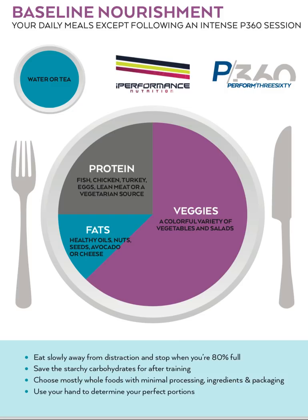The second important thing is then to add protein to your meals. Now, protein, as an example, includes things such as fish, chicken, turkey, or any other animal-based proteins or flesh. Eggs, of course, are in that. And of course, if you aren't going to be following an animal-based meal plan in terms of protein, then you can also choose a vegetarian source of protein as well. So that all comes into the next category, and that should roughly take up about a quarter of your plate.